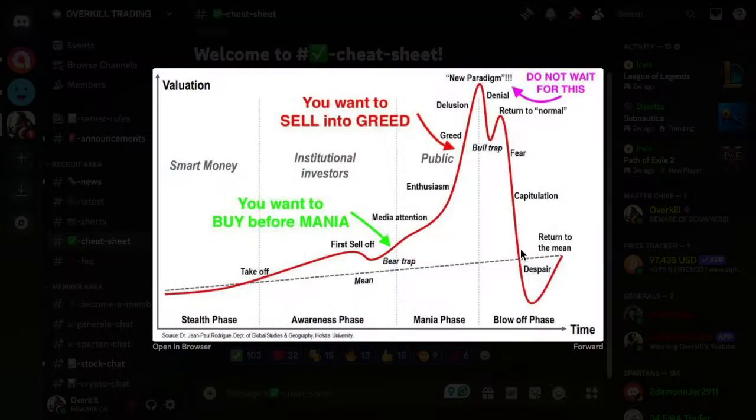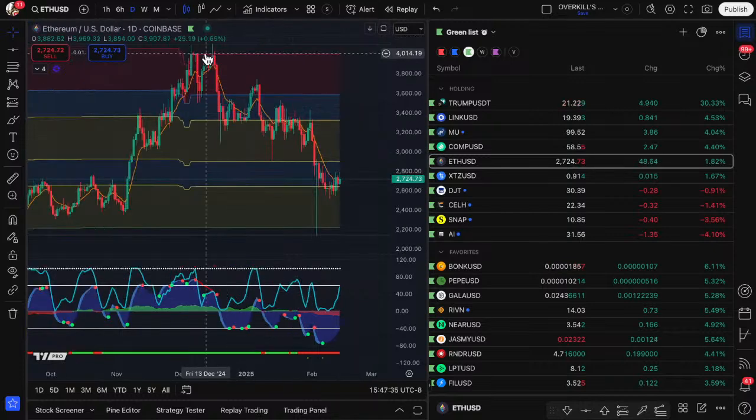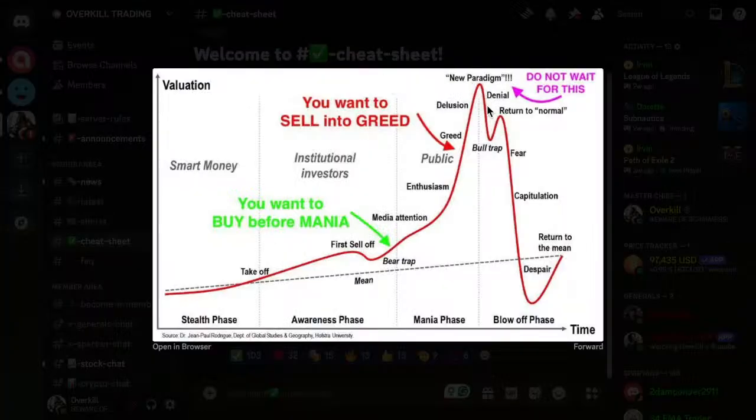Also, when there's been a big capitulation dip. When there's been a capitulation dip like this, that just means the price has dropped at least 50%. Okay, you can see from the top here at the red zone, all the way down to the bottom was a 50% drop on Ethereum. When somebody sees their account go down by 50%, they're sitting in despair.